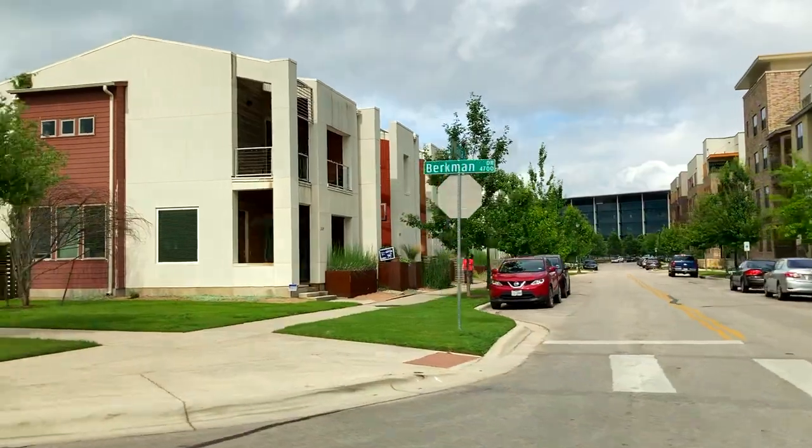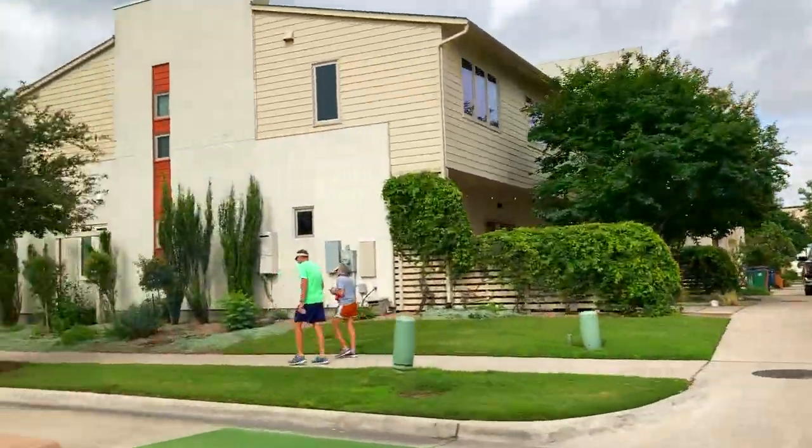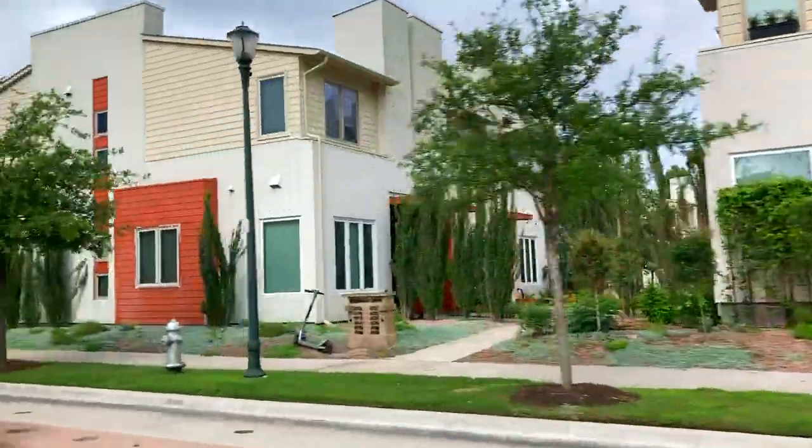I know I showed you guys previously all the apartment complexes, but if you keep driving around, there's so many townhomes and beautiful homes in the Mueller community.